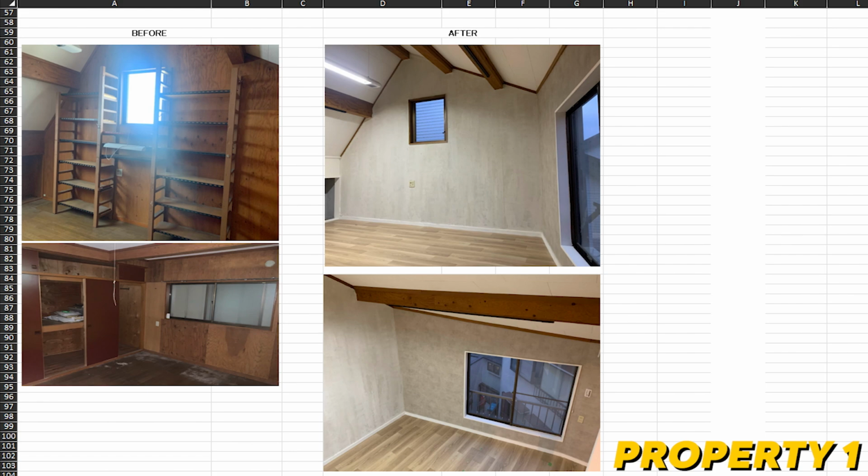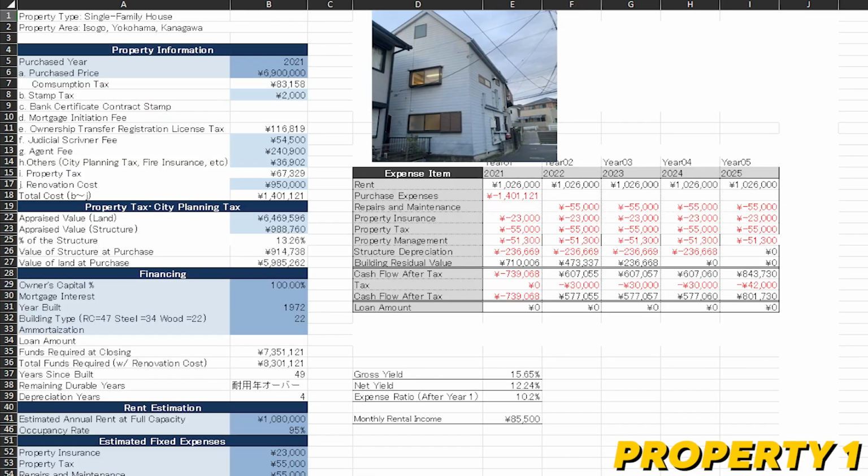These are the before and after photos of the renovation. And this property brings in 85,500 yen per month in rental income, which is about 1 million yen for the whole year. Now, let's take a look at the P&L. Year 1 was in red due to the renovation costs and other expenses associated with the purchase of the property. But year 2 had a cash flow of 577,000 yen for the year. And this is what the projection for the next few years looks like.